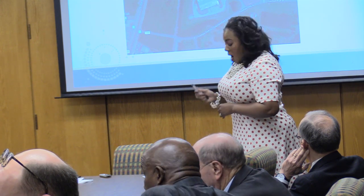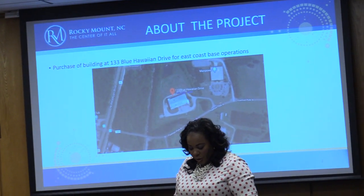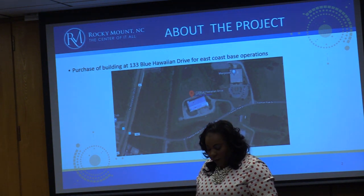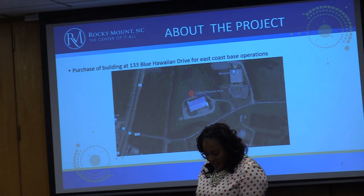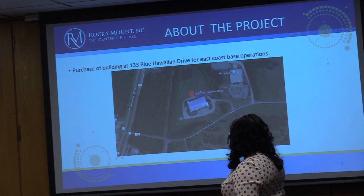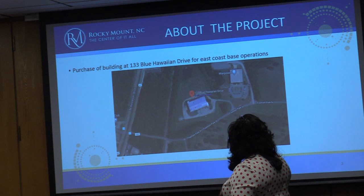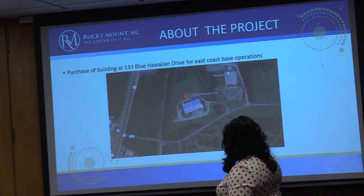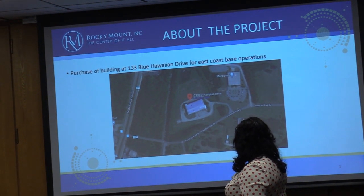Currently, the products that Amarok is producing are sold in North Carolina, Georgia, South Carolina, Virginia, and Florida, and they're manufactured out of Sulphur Springs, Texas, and shipped from there. So Amarok recognized the need to have East Coast-based operations, and thus they chose the city of Rocky Mount and the limits to purchase a building at 133 Blue Hawaiian Drive. This is an aerial of the building, between North Wesleyan and Fort Park Drive.